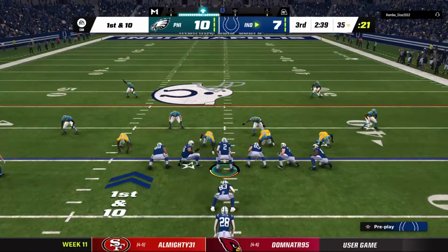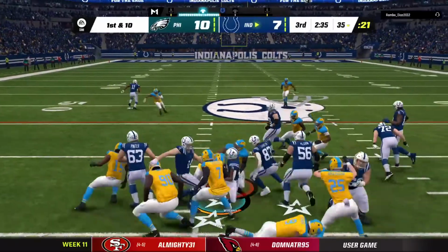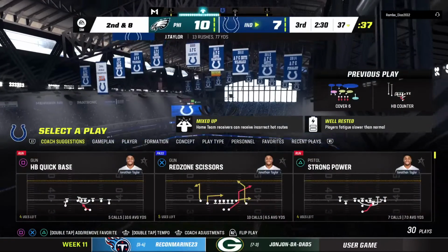21. 1st and 10, Taylor now. And he can only manage to get a couple. 2nd and 8 coming up.